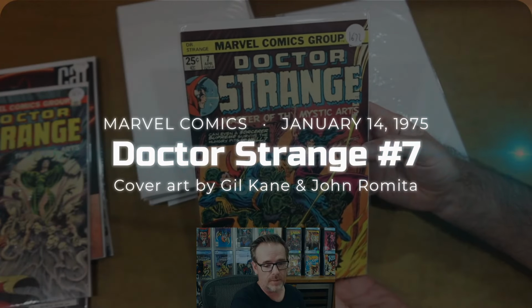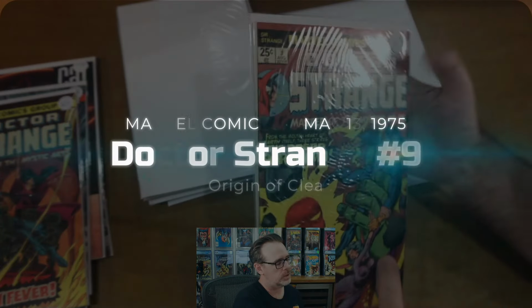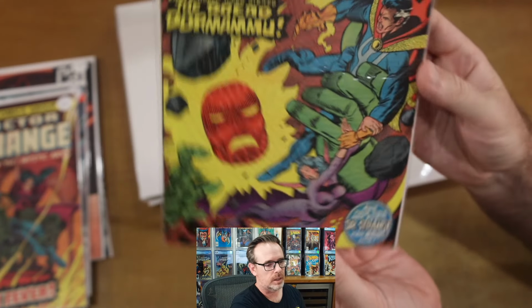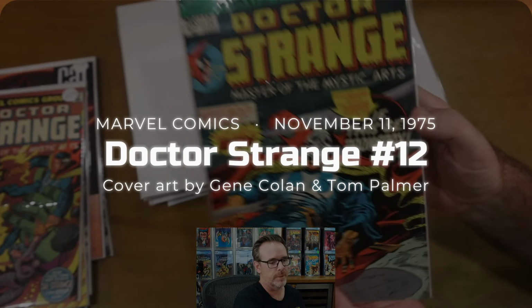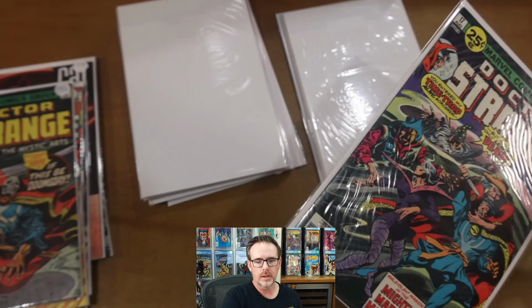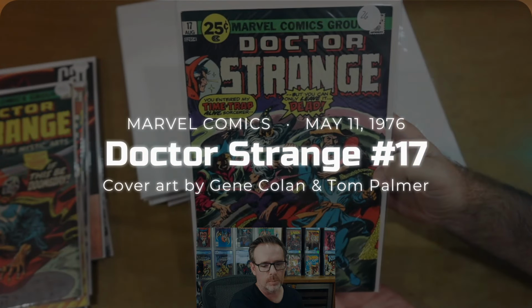Doctor Strange number 7. This is cover art by Gil Kane. Then we have Doctor Strange number 9. Really nice cover with Dormammu. Got Clea on the cover. This is actually her origin issue. So a Doctor Strange key or a minor key there. Then also Doctor Strange number 12. This be Doomsday. Doctor Strange has looked better than he does here on this cover. Got Gene Colan and Tom Palmer on cover art on that one. Another great Gene Colan and Tom Palmer cover on Doctor Strange number 17.